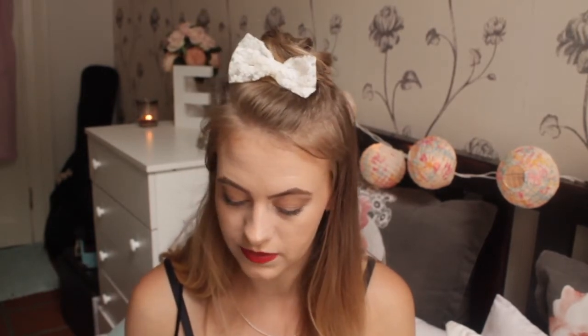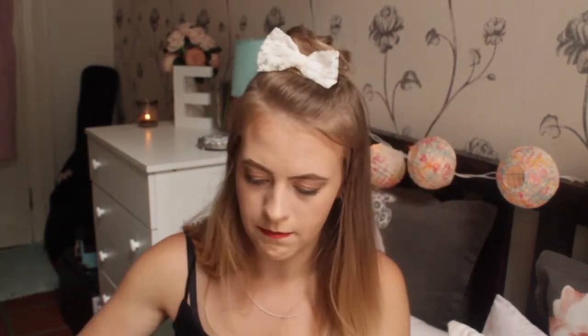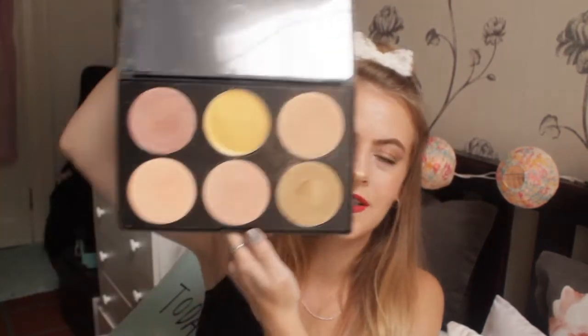And this is the Slays for Days eyeshadow palette, which is like an original for Switch Beauty, and I've always wanted it since I saw it, because it's just beautiful, neutral, natural shades. It is basically the size of the eyeshadow palette, and it has 6 massive highlighters, which you can see I've clearly loved already.